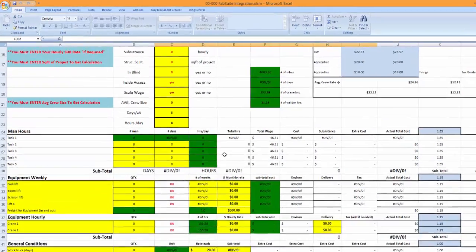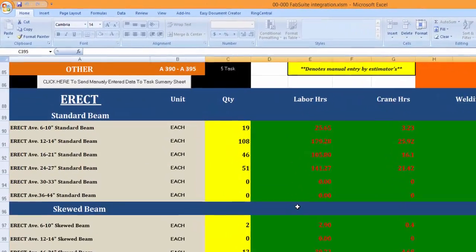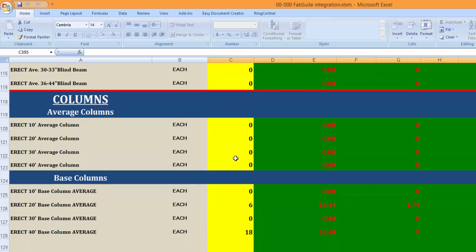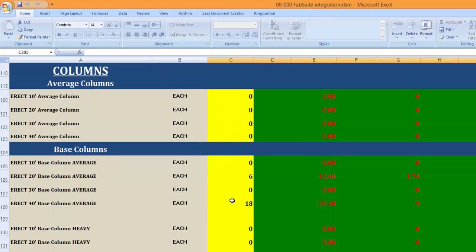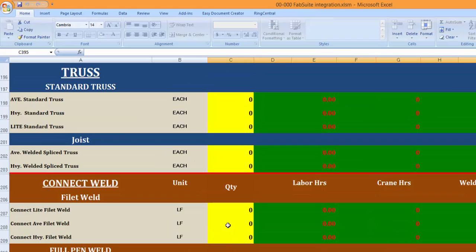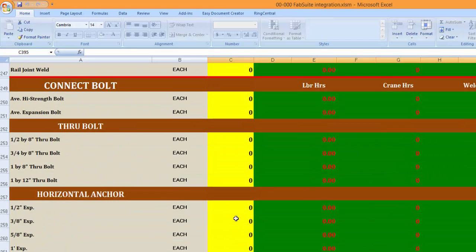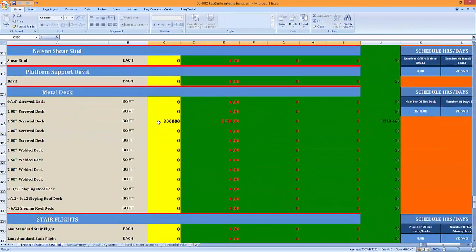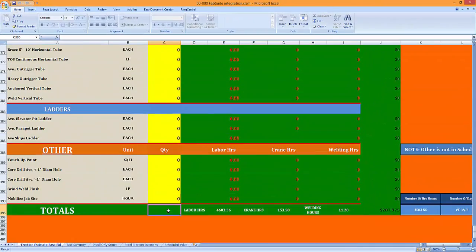As I scroll through this list, basically for proof of concept, you can see that every category we defined in Fabsuite has been populated in BidWizard for us. As an erection estimator, you now only have to apply your estimating wisdom to ensure that the weld calculations are properly entered, such as tiered columns or moment connections, and any other job site specific items are taken care of. At the bottom of our sheet, we can now see that we have full summary data in the form of labor hours, crane hours, and even some weld time.